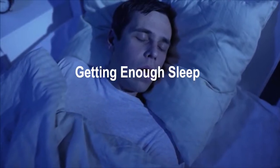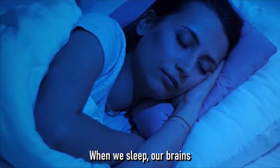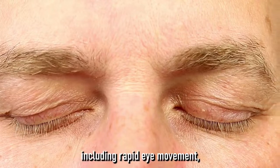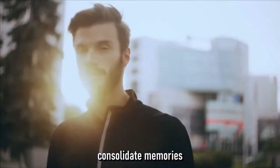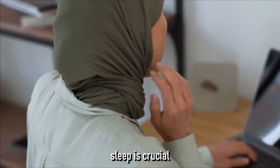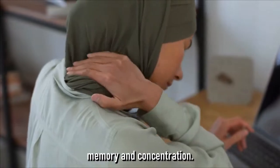2. Getting enough sleep. Getting enough sleep is essential for optimal brain function. When we sleep, our brains go through different stages of sleep, including rapid eye movement, REM, and non-REM sleep. During REM sleep, our brains consolidate memories and process information. This means that getting enough sleep is crucial for improving our cognitive function, memory, and concentration.